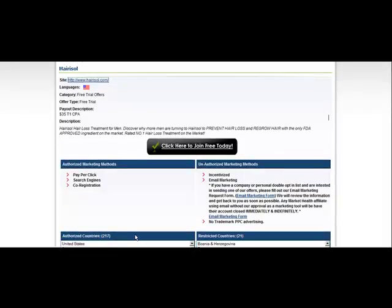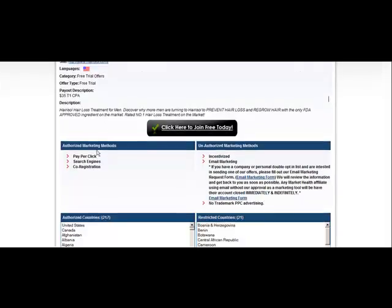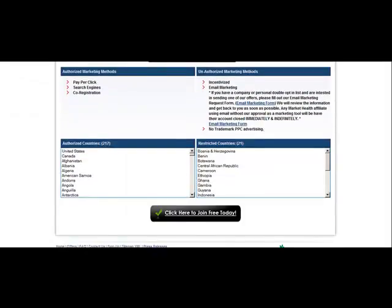Another thing you should look out for are the authorized marketing methods and the rules for each type of offer. In this case, you're allowed to promote this product using pay-per-click via the search engines and co-registration. Unauthorized marketing methods include incentivized, so you can't tell people to go and do something. Email marketing, apparently you cannot promote this product using email marketing. You may need to gain permission, so here they're saying you need to email them and request permission, and no trademark PPC advertising, so you can't use their name. Okay, let's go back.